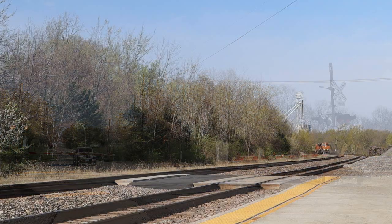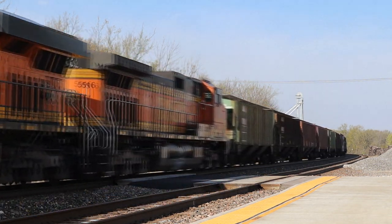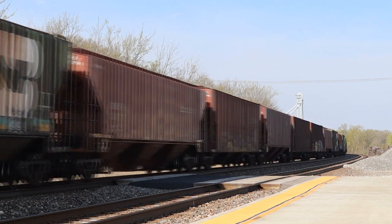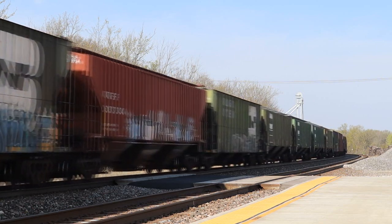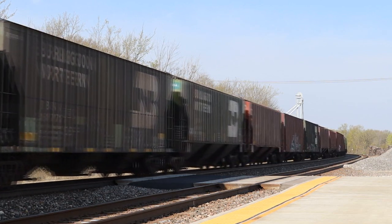I set up next at the platform in front of the virtual railfan camera in time for this eastbound grain train. The amount of cascade green on this one was a nice sight. Several Santa Fe and Burlington Northern cars still roam the rails today in their original schemes.